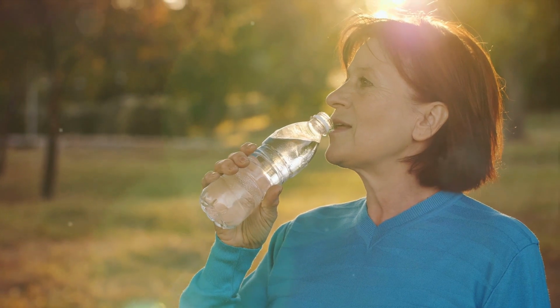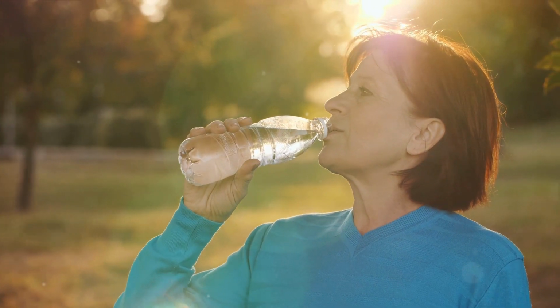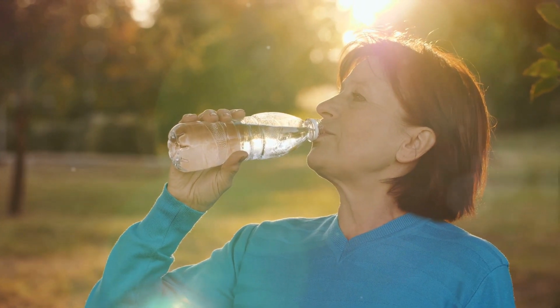Water is a nutrient too, and it is essential for pretty much every bodily function. Remember, a balanced diet for seniors is about more than just calories, it's about the right nutrients.